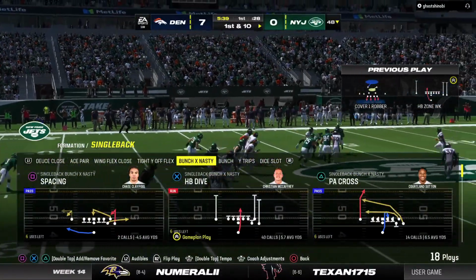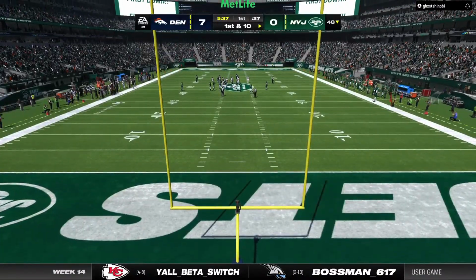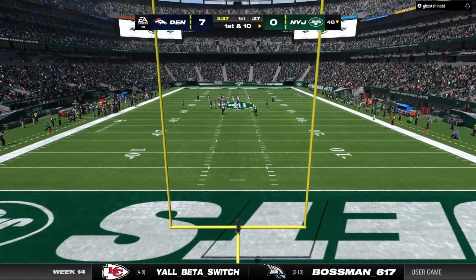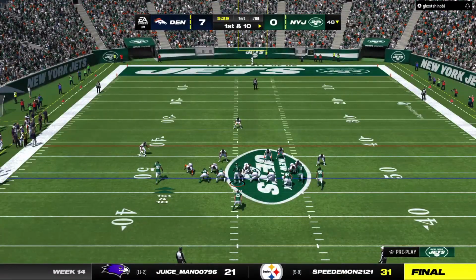I love the momentum that they're showing here early because they did it both ways, right? Threw the ball on first down for a nice chunk of yardage. Came right back and ran the ball. Looks like they've got the defense set back on their heels. Let's see if they can keep this moving.